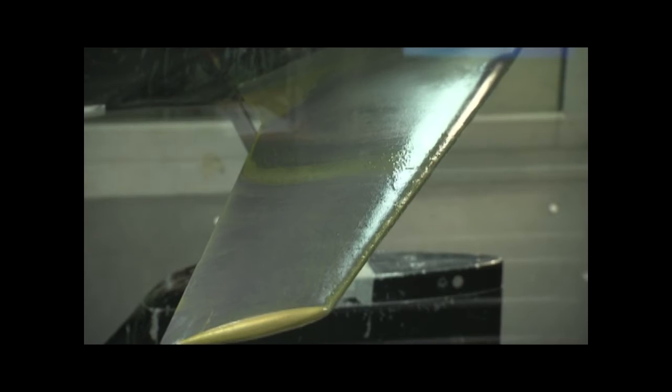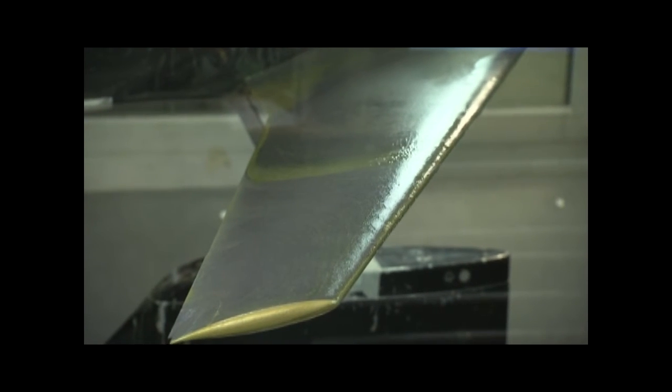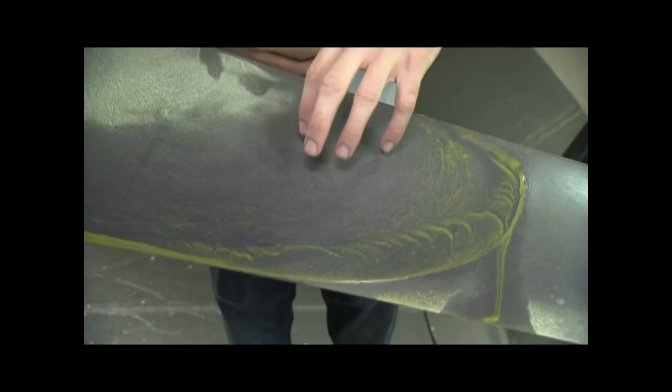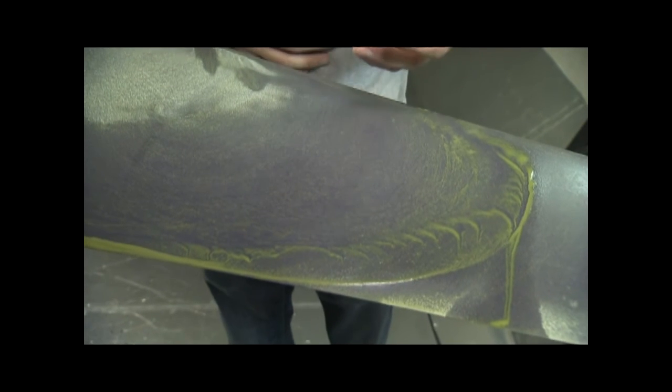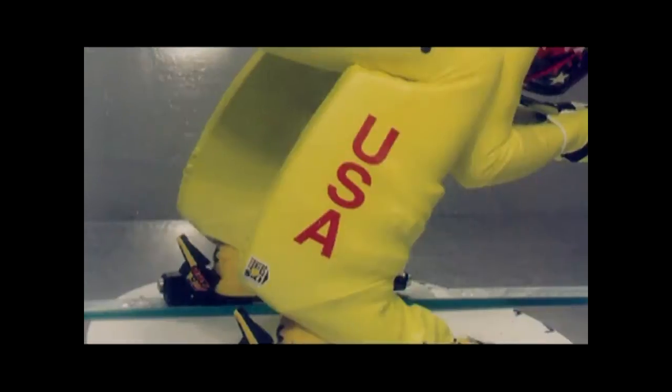And so you can see along here, it's attached and starting to separate at the back, but you also get some separation here with a reverse flow vortex. So this is where the stall point is starting to develop at 11 degrees angle of attack.